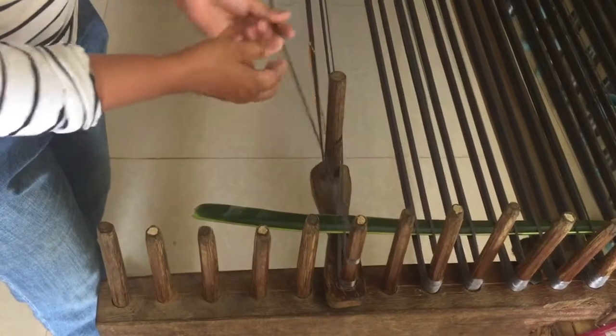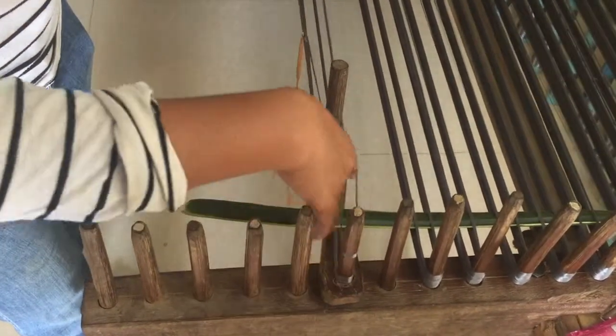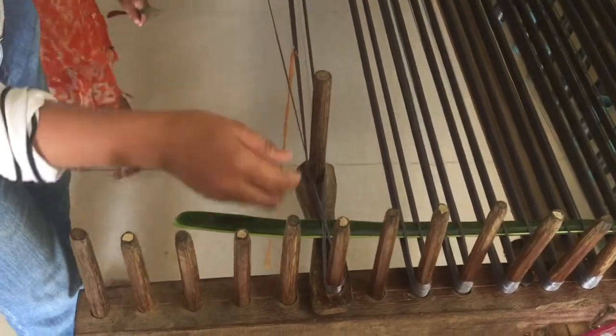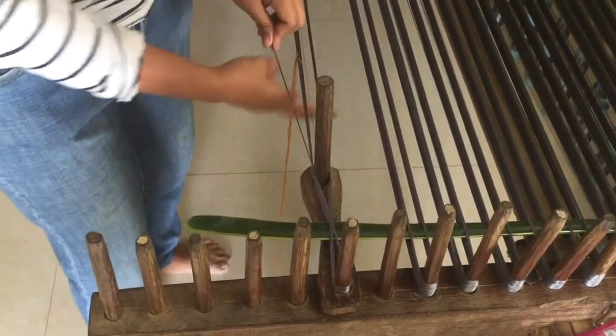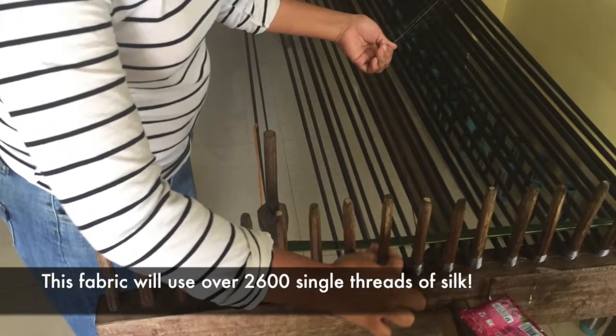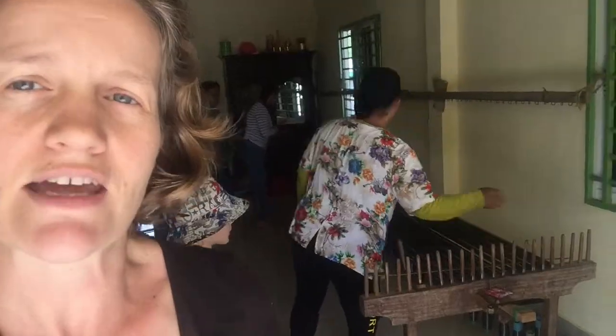Now here you can see just how delicate this thread is. The maker's pulling out some of the imperfections that are created by the knots, but when you actually look at the number of threads, there's over 2,600 threads here. Just amazing. So it takes 3 weeks to set this up. Now the fabric she's making is a silk, and this is very high-end silk. This is actually fabric that the royal family would wear, and it goes to premium boutiques.